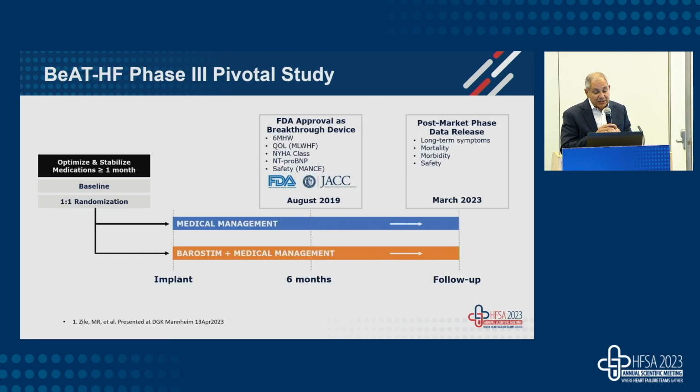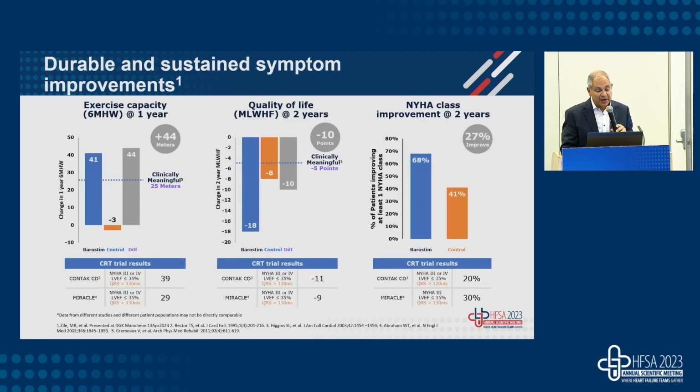And I should mention that based on the conclusion of the first phase of this study in August of 2019, the FDA approved barostimulation for the treatment of class 3 or recently class 3 heart failure patients, demonstrating an improvement in 6-minute hall walk, quality of life, New York Heart Association class, NT-proBNP, and safety through 6 months of follow-up.